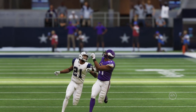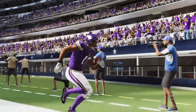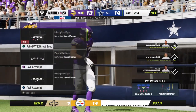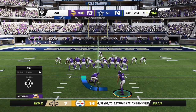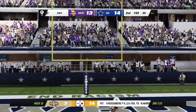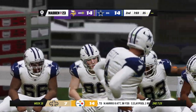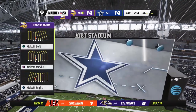Boy, Charles, this offense is just so explosive. They lead the league in scoring, and another example of just how good they are right there on that play. Yeah, we often overstate how explosive teams are, but this team is truly a threat to score on every snap, especially on the first few plays of any series. And a big strike like that only adds to their reputation as the league's best offense. Extra point right down the middle, and we are tied at 14.